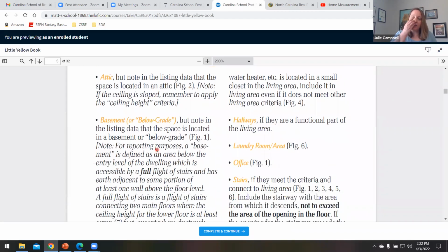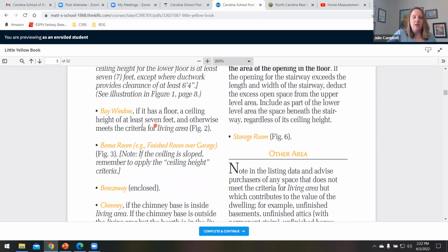And then this book, and I think this is good, goes on to talk about measuring various things. It talks about attics. I think the big thing with a finished attic is that it's not uncommon to see that slope ceiling. Basements or below grade space. If it has a bay window, I think a good rule of thumb is, if you can walk on it and it meets those three things, then you can count it. So the bay window might be the difference in whether you can walk on it, or whether it's one of those things with a bench meant for you to sit on. Whether you can count that bay window or not will depend.